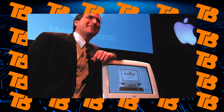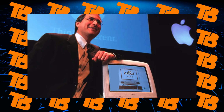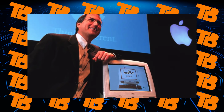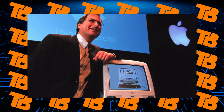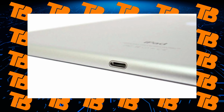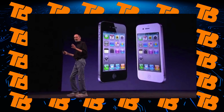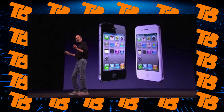Alright, now, why does Apple, the company who adopted USB-A before anyone in the original iMac, take so long to bring USB-C to their smartphones? It's pretty bizarre, especially when they have already included it in their iPad and Mac lineup. Well, the answer lies in a story that began in 2010 when Apple was developing the iPhone 5.